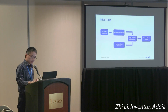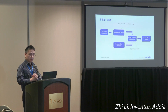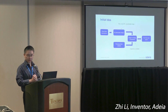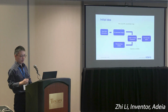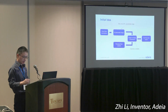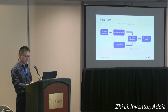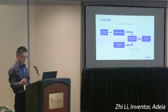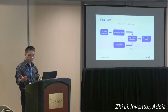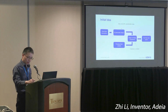But the problem is the image generation is kind of slow, right? You tried DALL-E and other systems, Firefly. It takes like 1 or 2 minutes. But that's fine. That's just a one-time operation. The big problem is the image-to-image comparison. How do we do that? It's going to be expensive. And more importantly, this is unreliable.